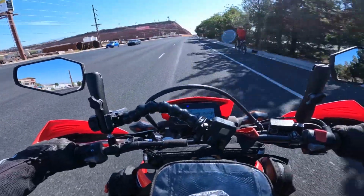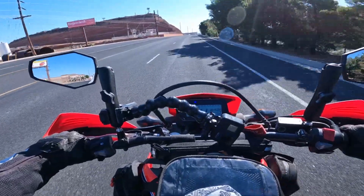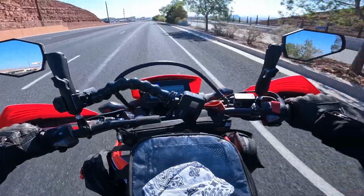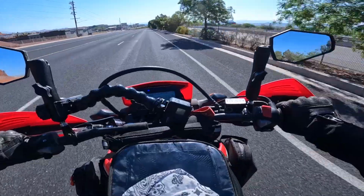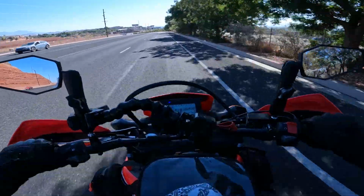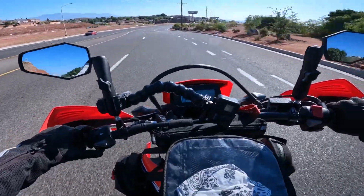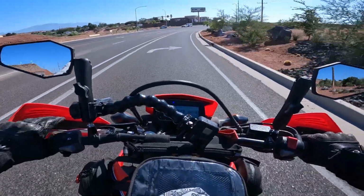So today, Jen and I are doing a pretty interesting ride. She is, of course, on her Royal Enfield Himalayan, and I decided to take the Honda CRF300L. We've got a pretty big ride. We're coming out of St. George. If you're not familiar with the area, we're in southwestern Utah. We're coming out of the city, and we're going to take some back ways up to Cedar City, which is north of us, and then cut across and come back down through other back ways. So a very big loop today.